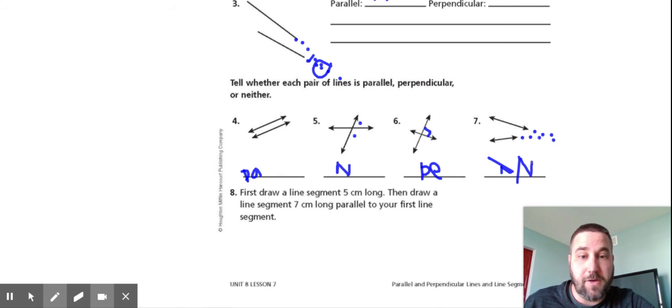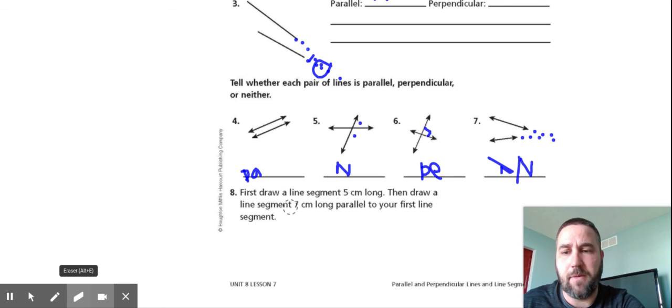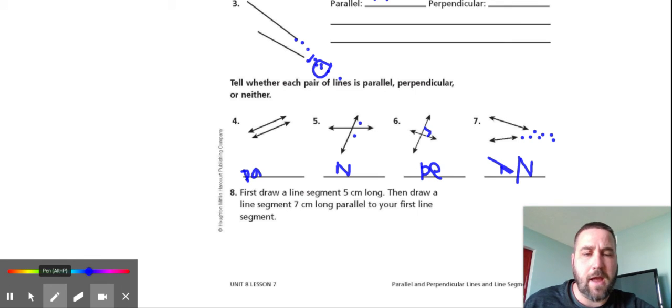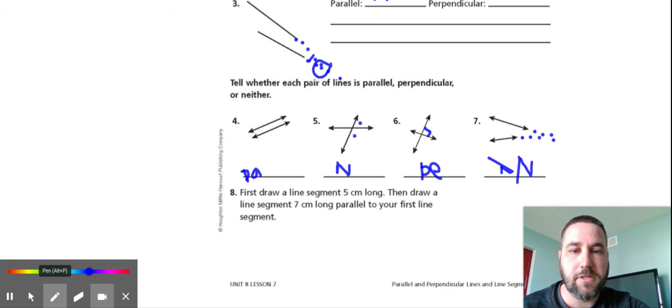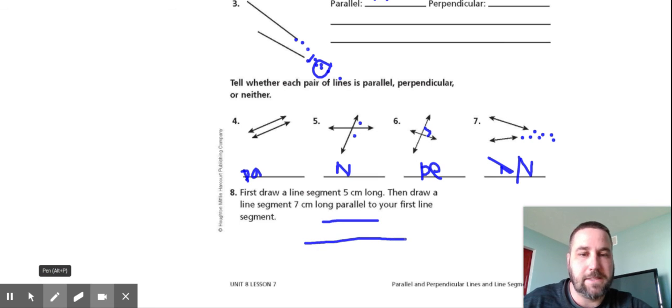I don't have a ruler on the screen, so I'm on a piece of paper. All you'd have to do is take a ruler and make sure you have the centimeter side. My lines are not going to be perfect in length. Hopefully yours are. But the key part here is that we need to draw a line segment of 5 and then draw another line segment of 7 parallel. That's the key part. So let's make sure that our lines are parallel to the best of our ability. Now, you're not a computer, I'm not a computer, we're going to do our best so they don't cross. I'm going to put my shorter line on top and my longer line on the bottom. Like I said, I just did my best to hopefully show that they don't cross and that they are parallel.